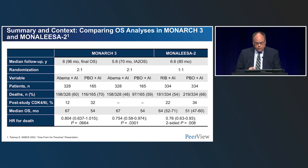Well, there are some important reasons why the MONARCH-3 trial did not quite reach statistical significance. I think, as you can see, one of the main factors is the design. MONARCH-3 was a 2-to-1 randomization versus MONALEESA-2, which was a 1-to-1 randomization. And of course, that really leads to more statistical power. You can see in the ribo arm and the placebo arm, 334 patients as opposed to the MONARCH-3 trial.